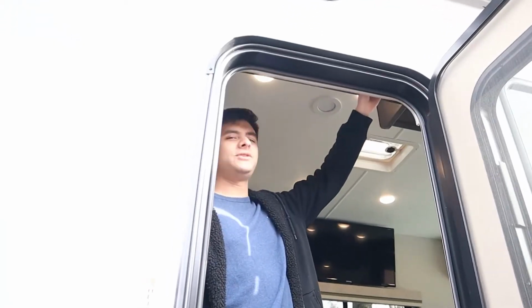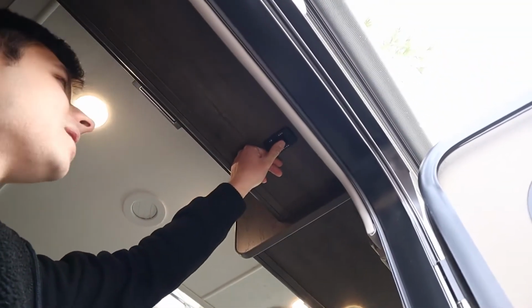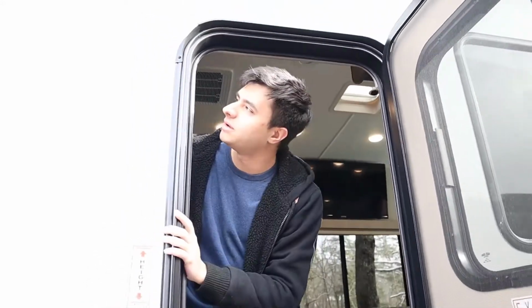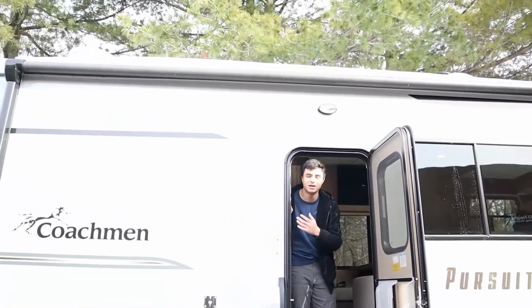Over here we have the switch for the awning, which is going to run on the house battery. If it's not coming out or in, just make sure that the parking brake is on and the keys are out of the ignition. It should come out about 8 feet total, and it's really only for shade, so if it gets windy or rainy or snowy, you should bring it back in.